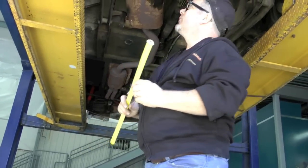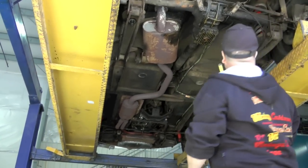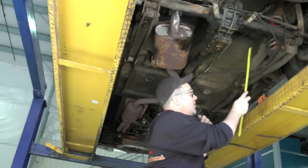Next thing we're going to look at is a fairly common problem. John's going to probably have a hard time seeing this. Maybe not. We're going to have to get all the way over here to the trunnion, John.